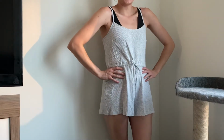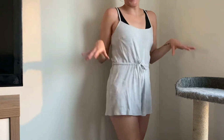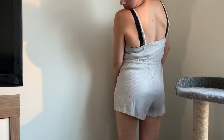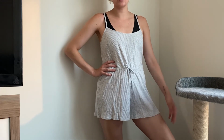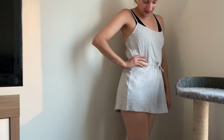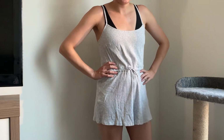Okay, I am so excited about this romper. It is so cute. I feel so pretty right now. I'm obsessed. This is adorable. Big fan, big fan. Highly recommend. Rompers are just the best. Like, what did we do before rompers, honestly? This fits so well. I'm so stoked. Okay, I'm glad a couple of things at least worked out from this haul. Oh, what a journey, what a journey.